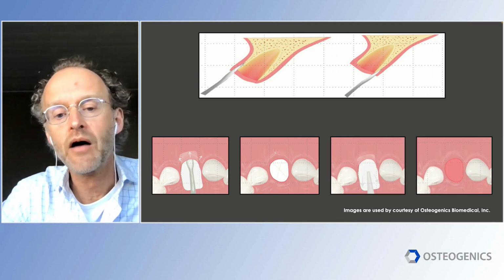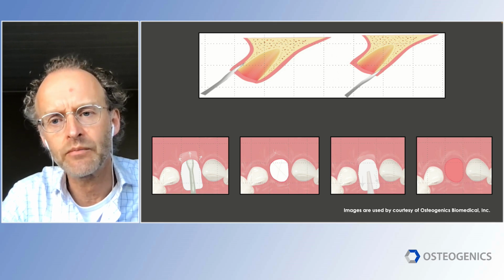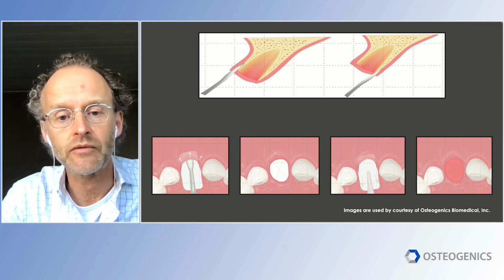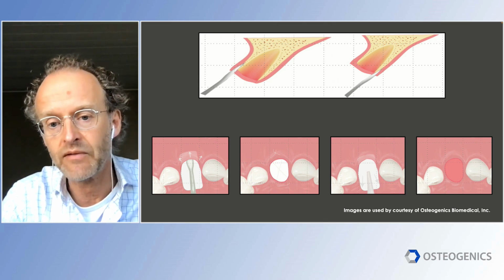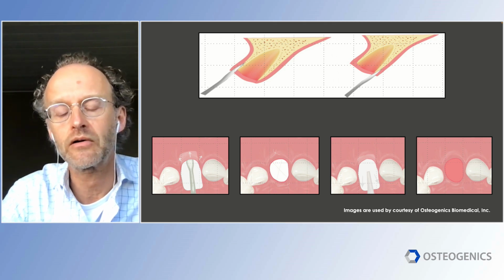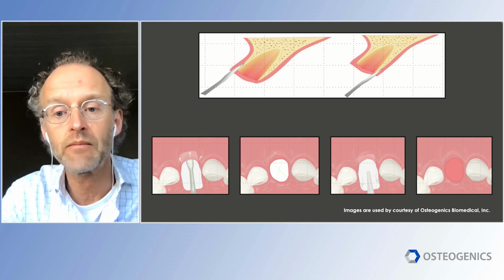Then, after 4 weeks, you can take it out because we know from research that the osteoid matrix has formed. And then the epithelialization can go on. And about 4 to 5 months after you extracted the tooth, you can place your implant.